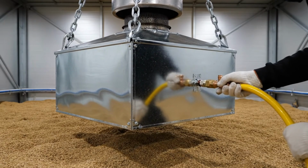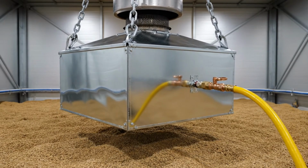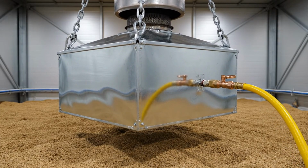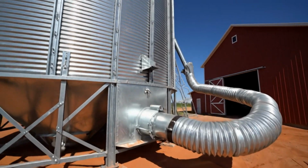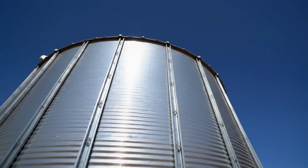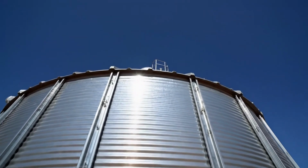To counter the desert's plummeting night temperatures, industrial gas heaters are installed to ensure the brooding area remains tropical. Outside, a 20-ton feed silo is connected to the auger system, a towering reservoir of nutrition.